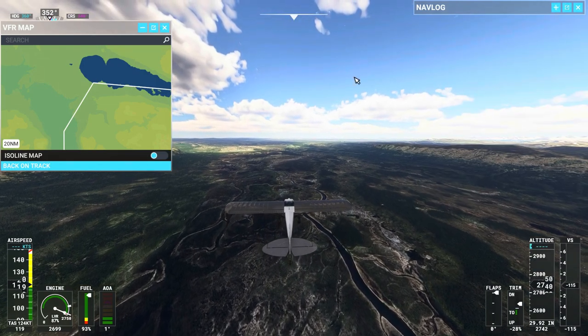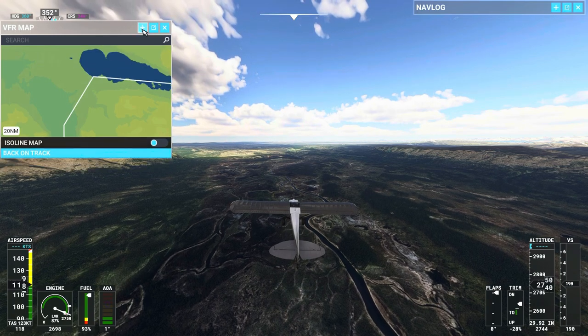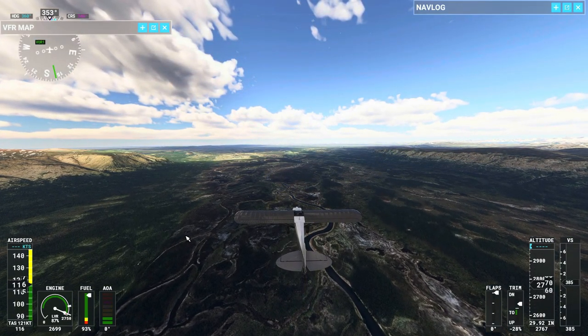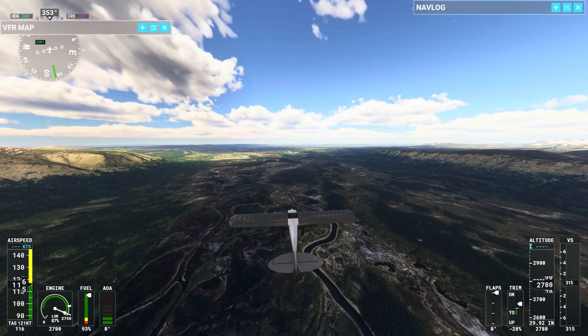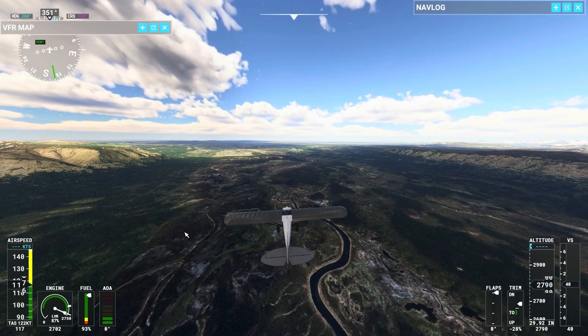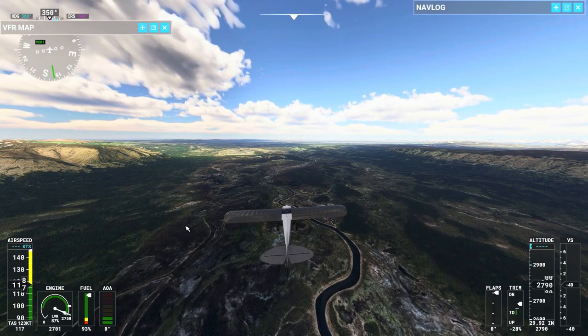But I hope you are seeing a little more scenic flight today. I think it's a good flight to end the bush trip on. So enjoy. I'll see you over at the airport.